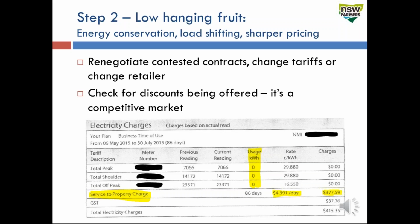And of course, when you start putting renewables into the mix, it's possible to reduce peak usage with, let's say, solar during the day. It's very important to look at your service charges, and in some cases it might not be necessary to be connected to the grid because you're going to pay connection costs even if you're not using the power.